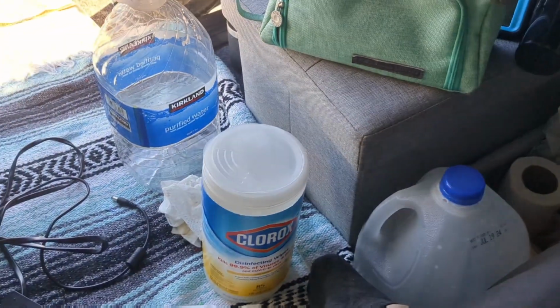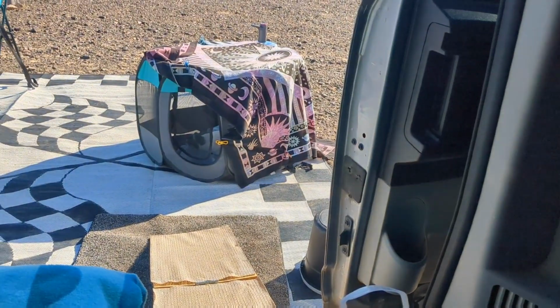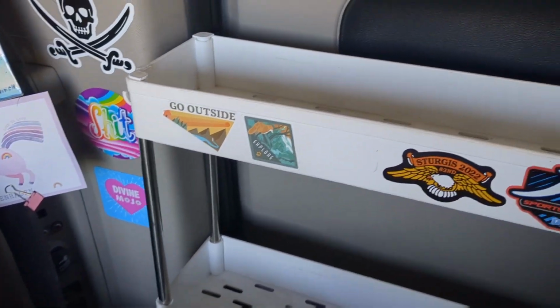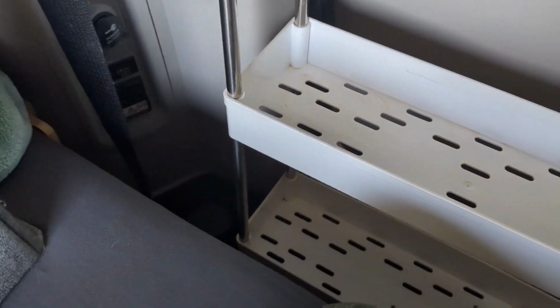But I am just cleaning, organizing. Wynston is asleep in his playpen. I'm listening to a podcast, and I just wanted to show you the project I'm working on. It gives me something to do on days where I need to be inside.